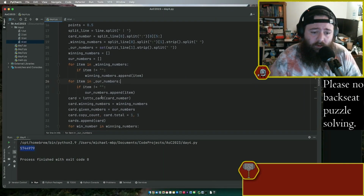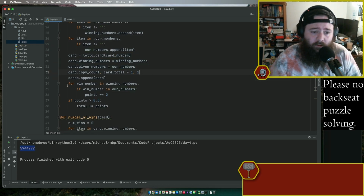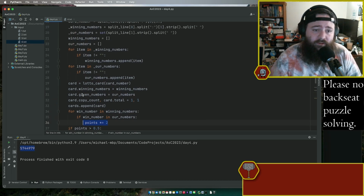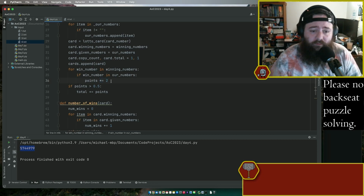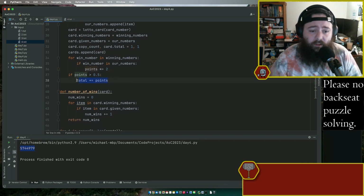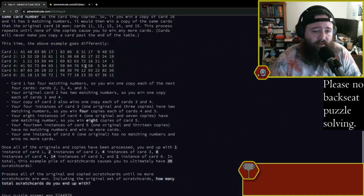Then populate all that, and then it's simply a comparison: for each one of the winning numbers, if it is in the list of our numbers, then we gain points. The way it works is that the first time you win, you get 1 point. So 1/2 times 2 gives you your 1 point for the first win. And then it says that it doubles for every additional win after that. And so that's why I started with this. And then it's just, okay, if I've scored, meaning I have more than 1/2 a point, then just add all that up.